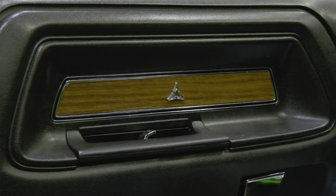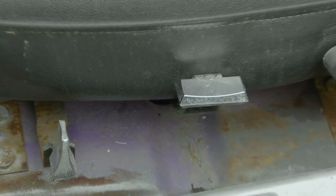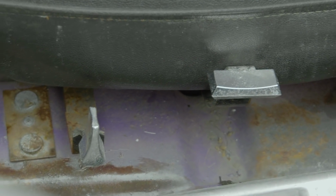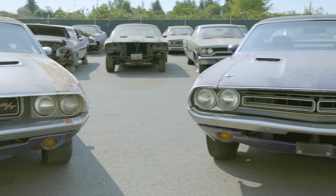Door panels are the same, the rest are the same, floors are the same, headliners the same, visors are the same, rear view mirrors even the same. So not a lot to report. This car is kind of cool. It's optioned with the 6-way seat, but I do believe the 6-way seat was also available in 71, optional on the car. This one over here doesn't have that.